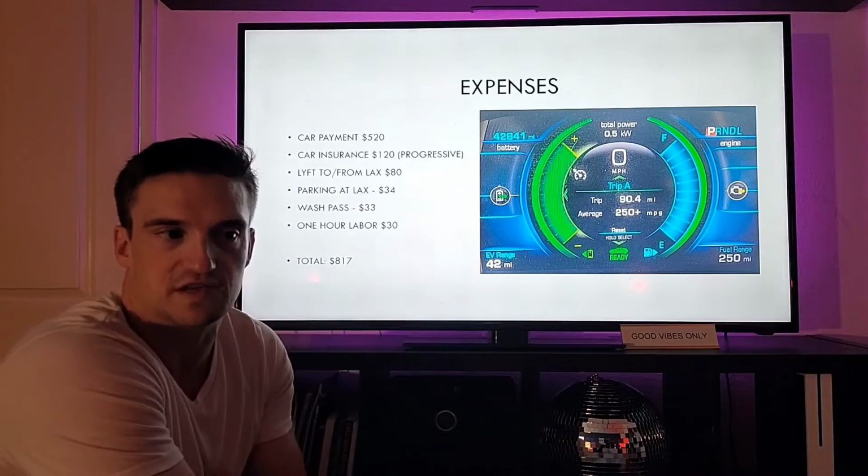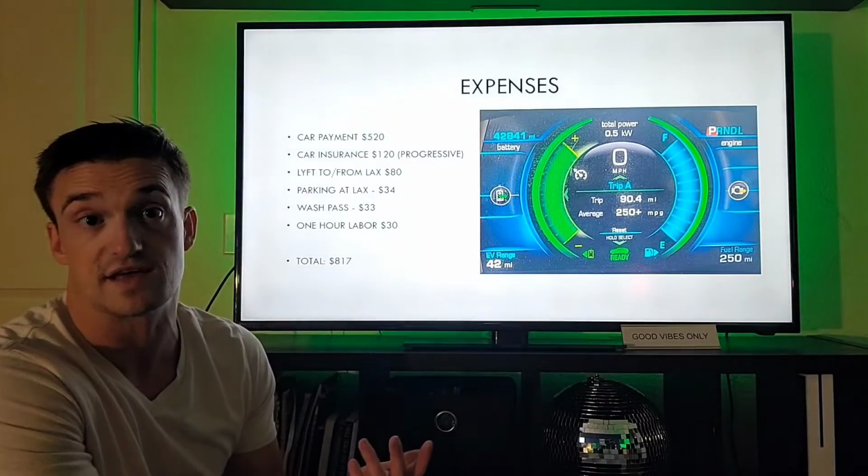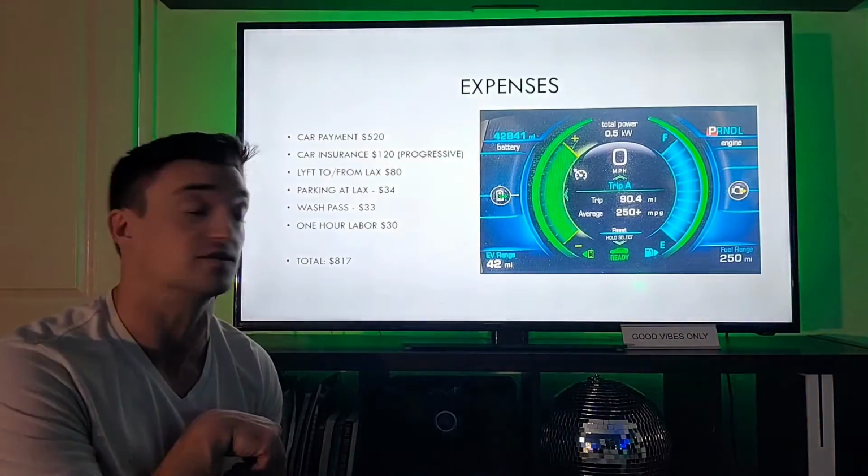But the gross value of the Escape before it got totaled was around $18,000. Gross value of this car is around $28,000, so that probably has a big factor in the insurance rate as well.